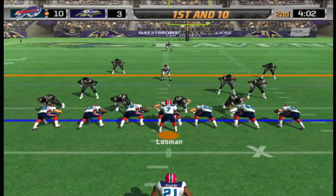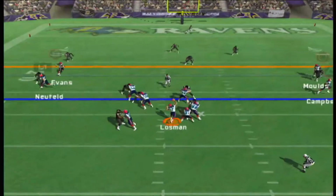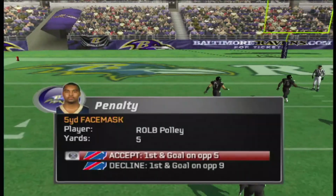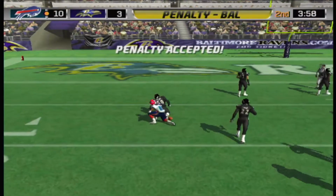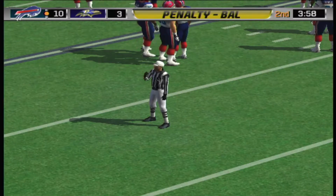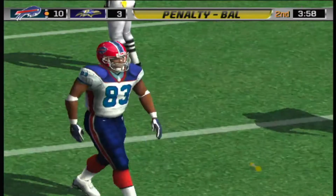The Ravens with a 4-man front. Gets the pass off, and he hits his target. Pollard is there for the tackle. And a flag is down on that play. His face mask may have been pulled. Got an inadvertent face mask on the defense, number 50, first down.